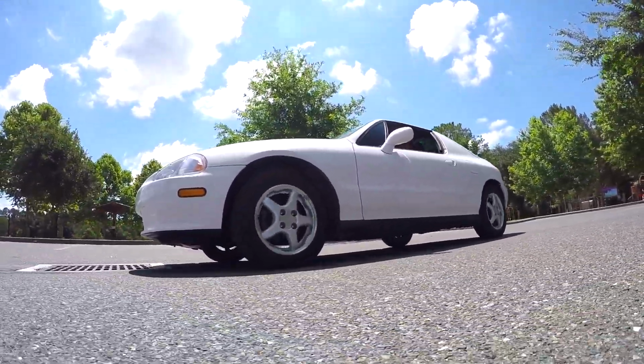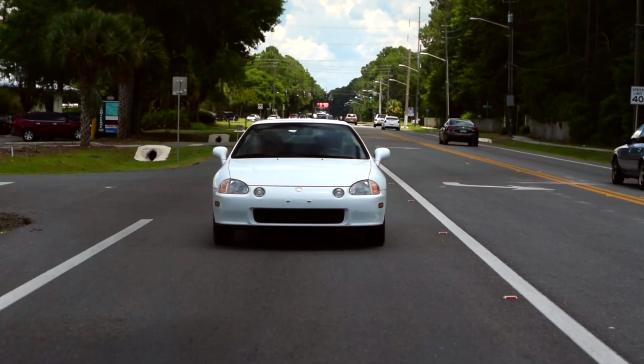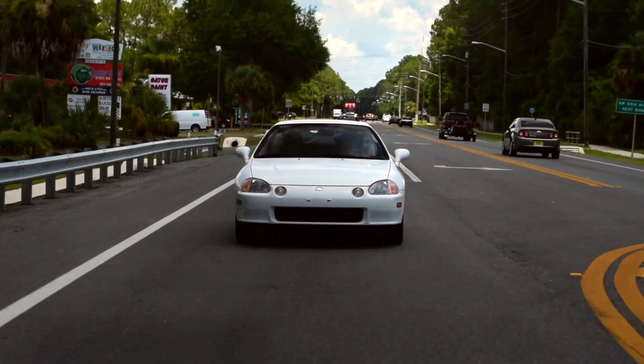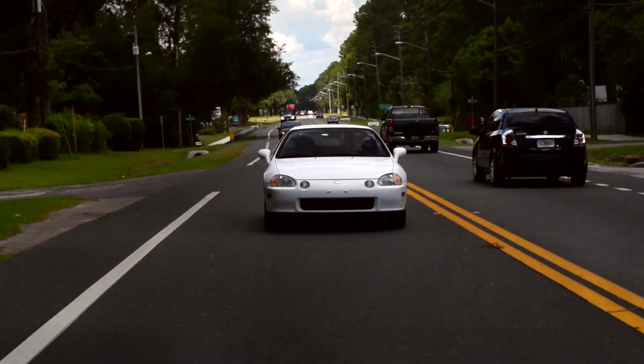But when he was done, he had a Del Sol with 33,000 miles on the clock. And since then, he's put another 31,000 miles on it without a single problem, outside of the original airbag computer failing, which is common among these.